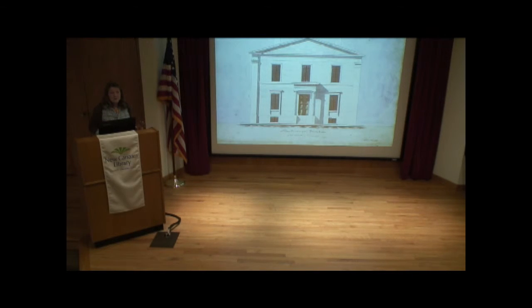And they sent Robert Mills, who worked with Thomas Jefferson on the design of the White House. He designed other federal buildings in D.C., but he designed our very beautiful custom house. And this is his sketch for it. He made a folio, quite a large folio of drawings, and it was not exactly a blueprint, but it was the general idea for how the custom house should be built.